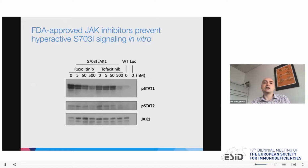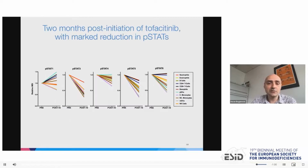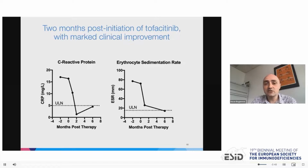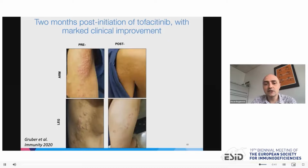We tested JAK1 inhibitors in vitro, ex vivo, and then placed the patient on an FDA-approved JAK inhibitor. And within 2 months post-initiation, there is marked reduction in phospho-STATs across many cell types, reduction in ISGs, reduction in C-reactive protein and sed rate, resolution of clinical disease. You can see here pre and post-treatment, and you can read it in Immunity, which just came out in August of this year.